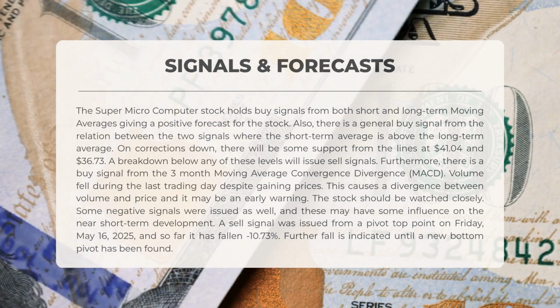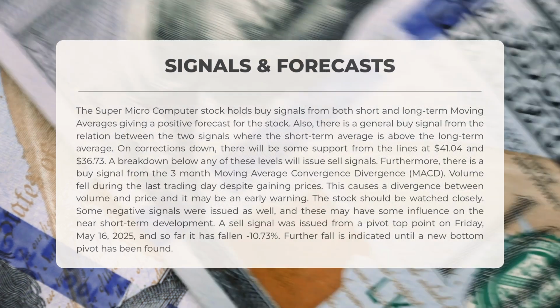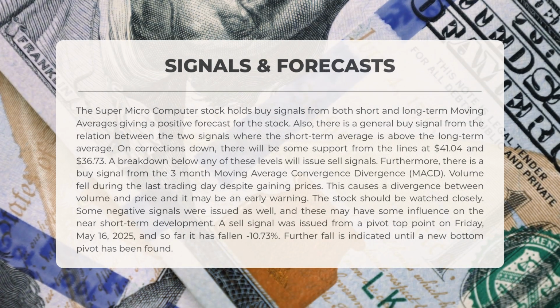Moreover, a buy signal is generated from the 3-month Moving Average Convergence Divergence, or MACD. Interestingly, volume decreased during the last trading day, even as prices rose. This divergence between volume and price could serve as an early warning sign, suggesting that the stock deserves close monitoring.